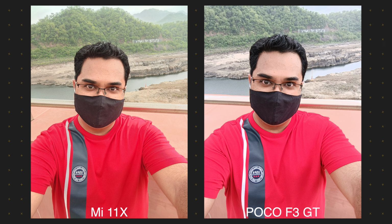That brings us to the front facing cameras. Mi 11X has a high resolution selfie camera, but selfies from the POCO F3 GT seem to be a bit sharper. Well, that is because of the sharpness that it applies to these shots. It might look better in some of the shots, but for most of the shots, I like the natural look in the selfies from the Mi 11X. But then again, I don't take a lot of selfies, so I really can't tell which one might be better for someone who takes a lot of them.